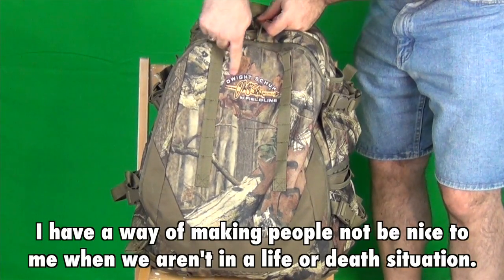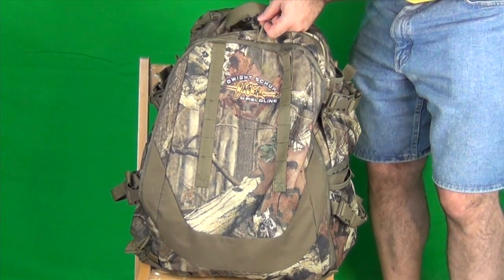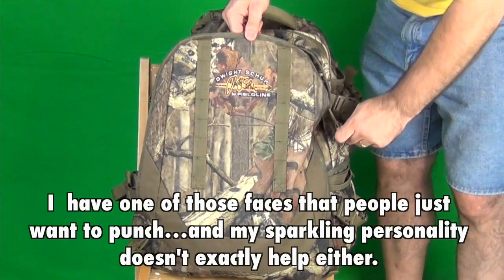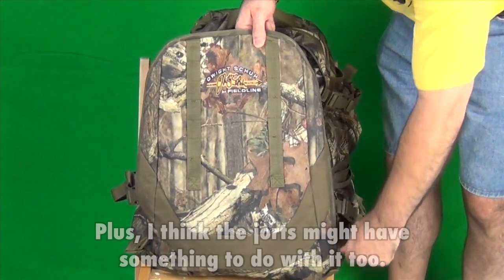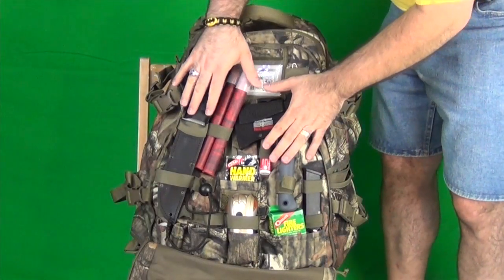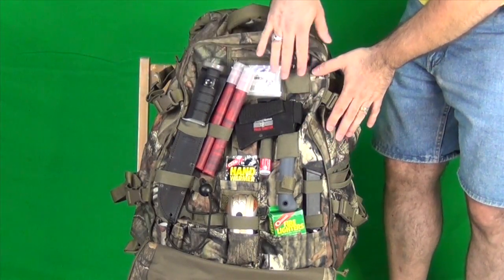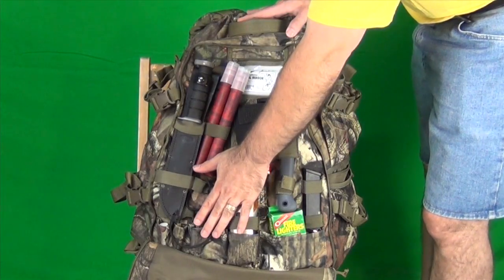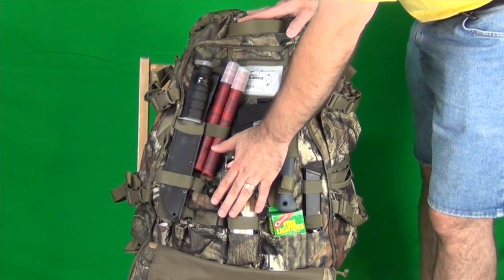This is a Dwight shoe bag by Field Line. I'm not real sure of the name brand, but I know it's been a really good bag, so I've been happy with it. And this little back flap just zips right down, flips down, and there's a little section here that has a bunch of little pockets. And this is where I keep a lot of the essential tools like a hatchet and a knife and everything.